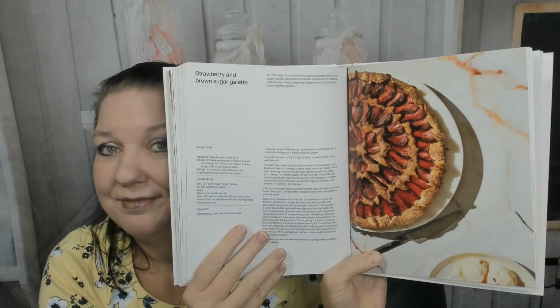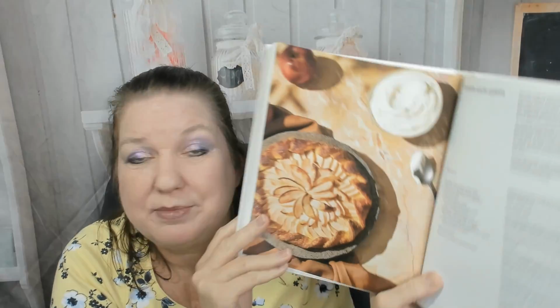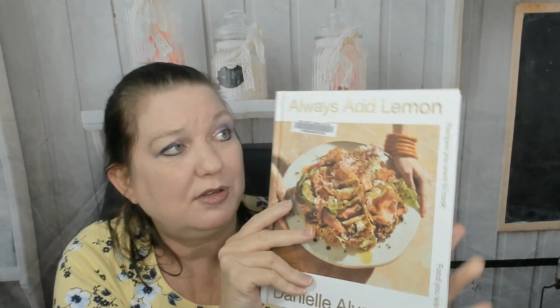I'd like to have bigger pictures. Okay, here's one. There. A strawberry and brown sugar galette. That is beautiful. And how about the last thing we'll look at in this book? A simple apple galette. So I hope you enjoyed this cookbook look through.